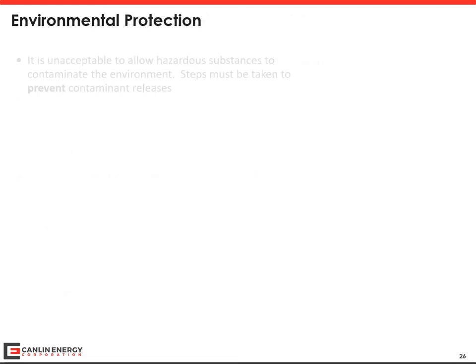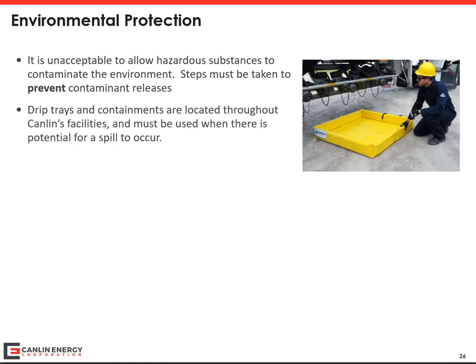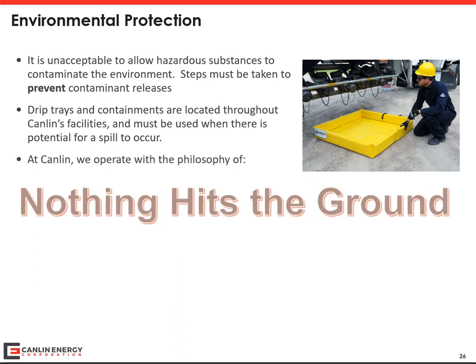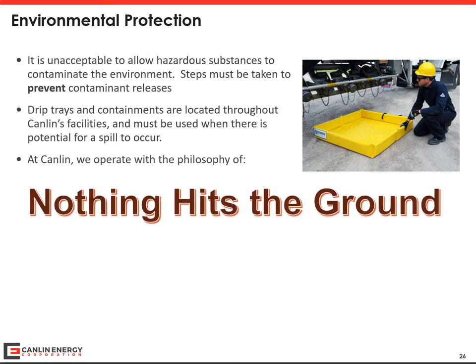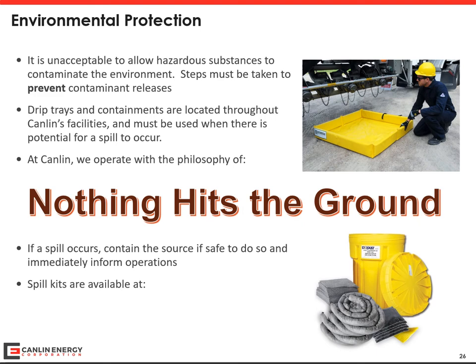Environmental protection. It is unacceptable to allow hazardous substances to contaminate the environment. Steps must be taken to prevent contaminant releases. Drip tray containments are located throughout Canlin's facilities and must be used when there is a potential for a spill to occur. At Canlin, we operate with the philosophy of nothing hits the ground. If a spill occurs, contain the source if safe to do so and immediately inform operations. Spill kits are available at the Canlin plant, Canlin DEHI 14-3 compressor station.